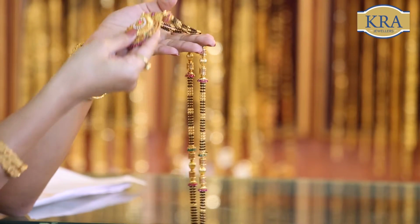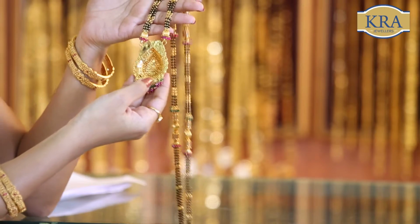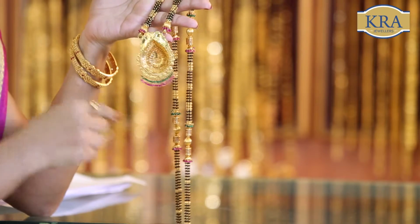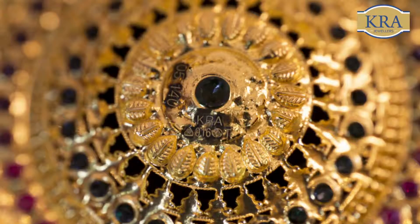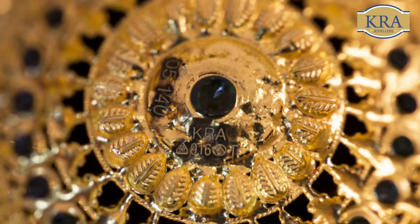Jewelry shopping has become very, very easy for me because at KRA, every single piece of jewelry has stone stamping on it. Stone stamping is when the weight of the black stones and the stone studded is weighed separately and is stamped on the ornament. So when you buy any such kind of jewelry, make sure that you insist on the stone stamping, because getting complete knowledge about your jewelry is your right and you should get it.